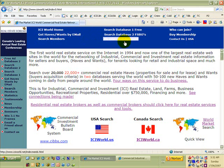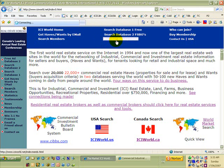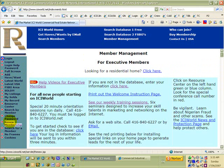Once you become a member, these are the 3 items you will use almost 99% of the time. If you want to search database 1 free, you click on that. If you want to search database 2, you click on that. Once you're a member, you'll be clicking on member management. At the top, you'll have some choices all down the left-hand side to look after your information.